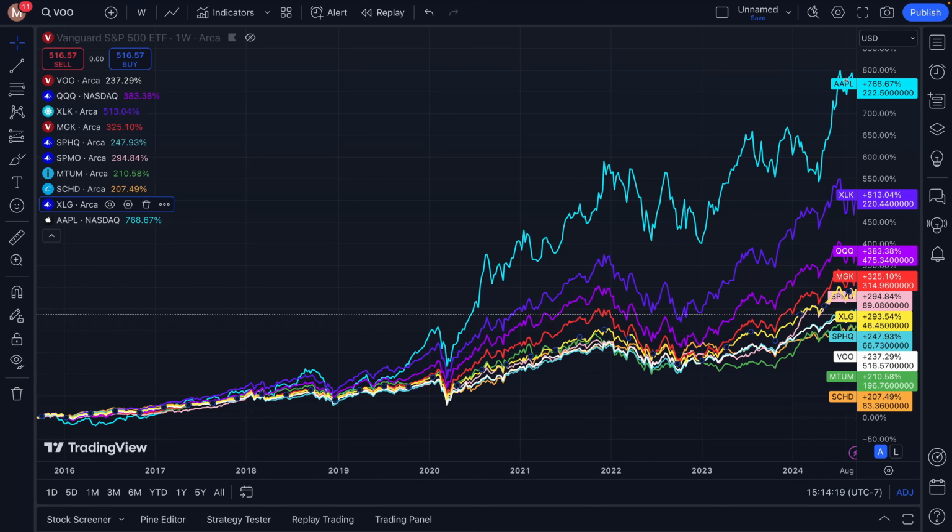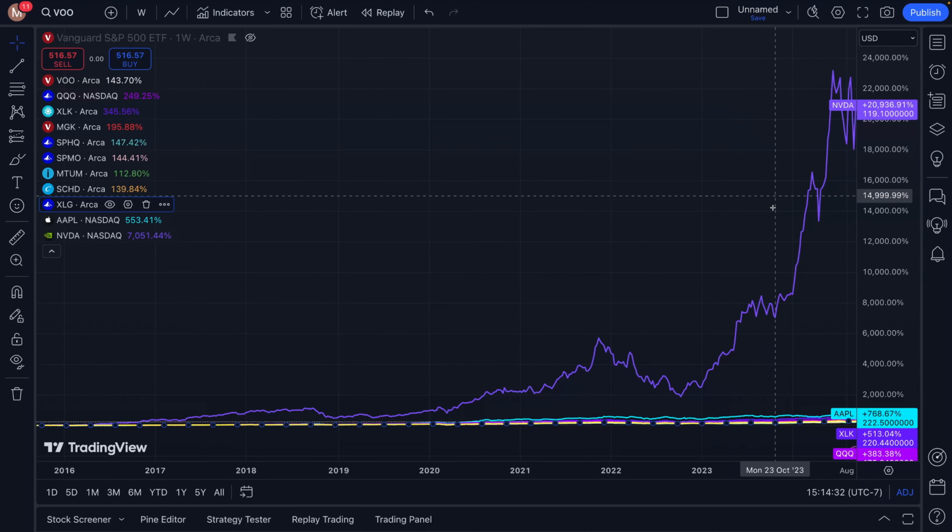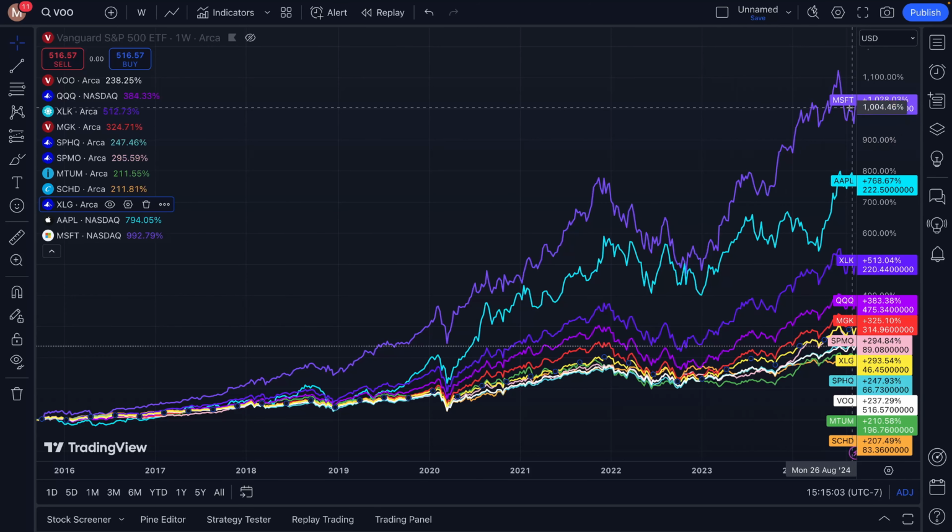That's including dividends. Now when we add Nvidia, I'm going to have to remove Nvidia because it skews everything so much. 20,000% return in 9 years. Can you imagine that? And you look since 2003, just look how crazy it's gone. So I'm going to have to remove this one, unfortunately, because it's messing up the chart here. Okay, now I added Microsoft. You can see Microsoft here in purple. Microsoft did even better than Apple at 1,028% return.